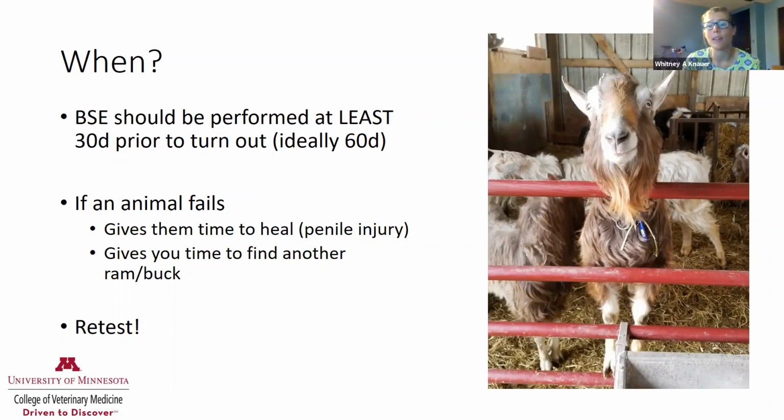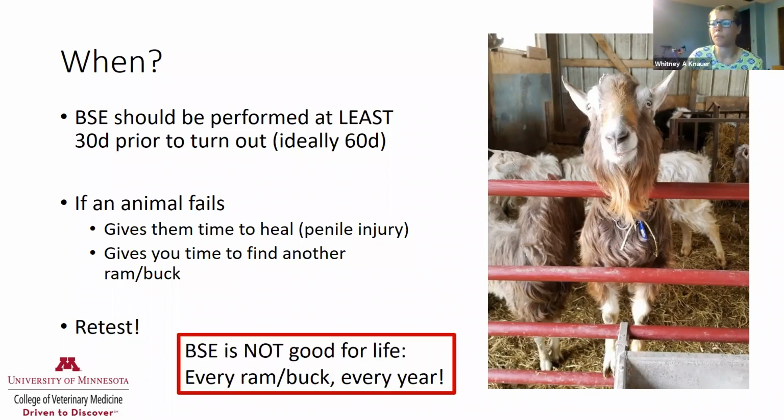It also gives you time. It prevents that scrambling for another ram or another buck, so it gives you time to find another one if you need. And then if an animal fails, you would want to retest them, to be perfectly honest. You want to retest them to make sure that they're ready to go.